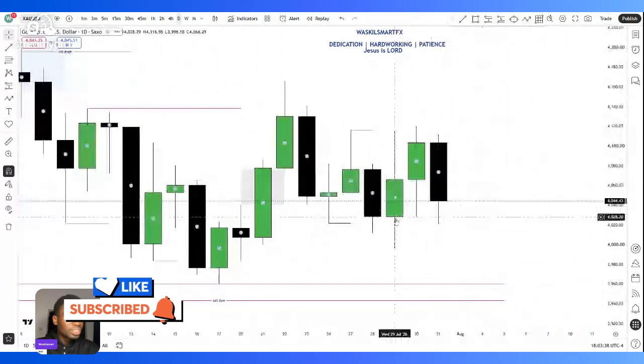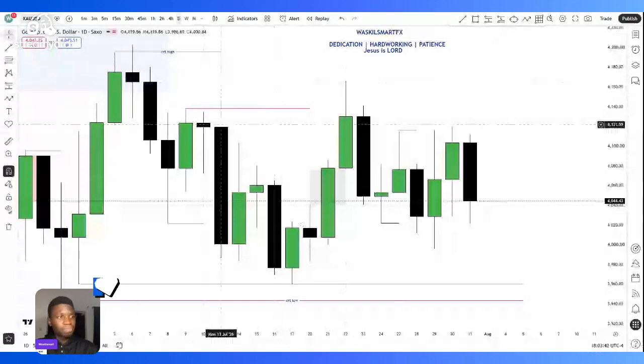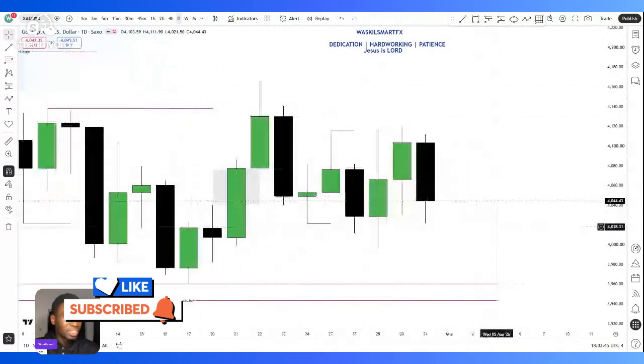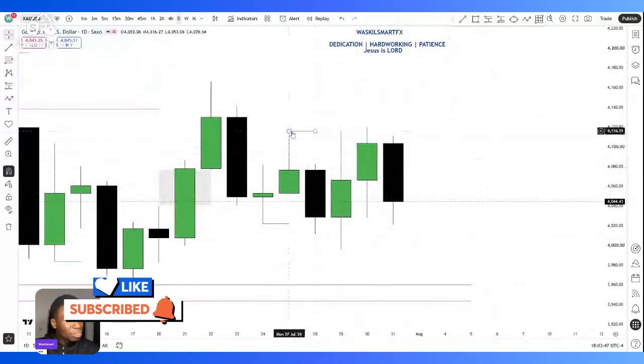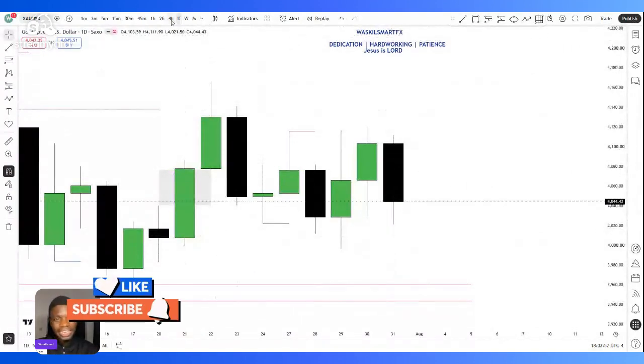Though you can see the market has been consolidating inside the range, I don't really have what market is going to do here, because the market is consolidated inside the range. There's a high, there's a low, everything has been taken. So I will just say consolidation inside a range.